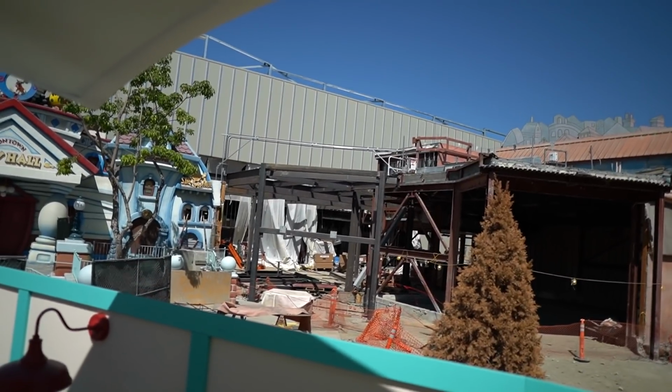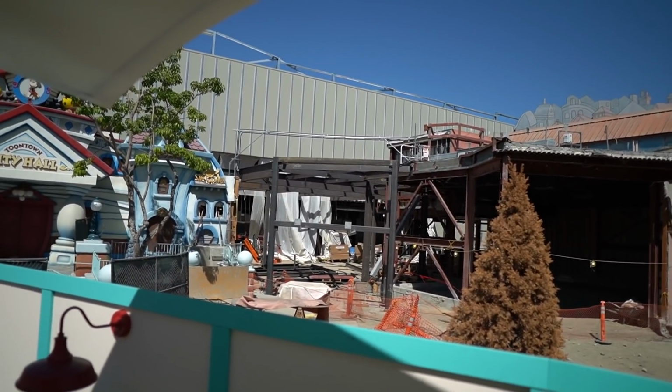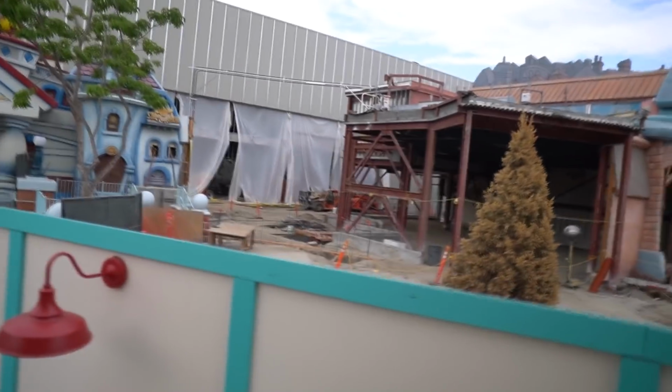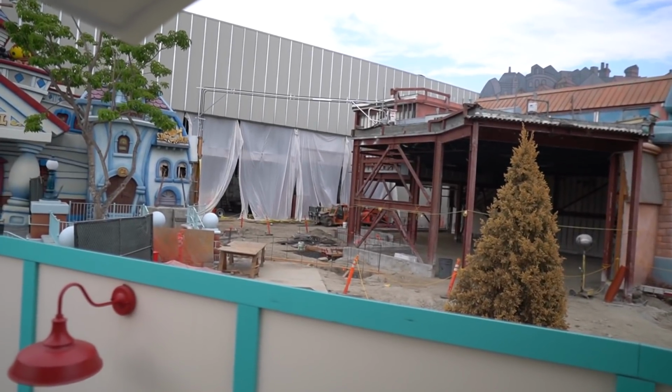We'll take a peek over the wall next at the Gag Factory to see that there is some new steel, actually a new structure being appended to the existing shell from the Gag Factory. This will likely wind up connecting to that open area behind the white tarp. Here's how it looked before.